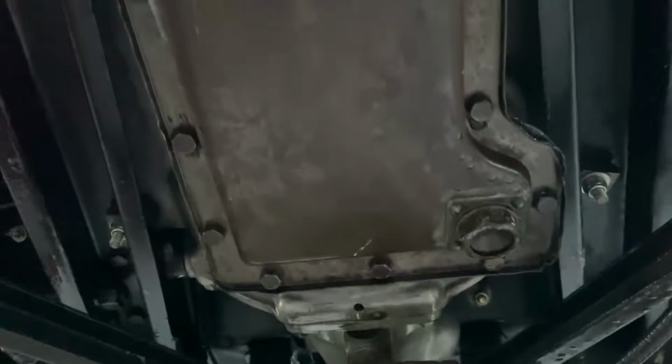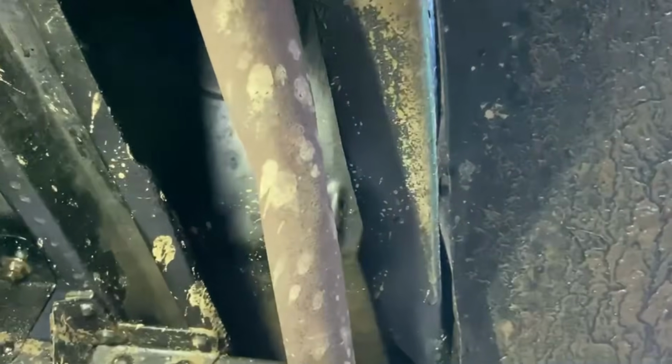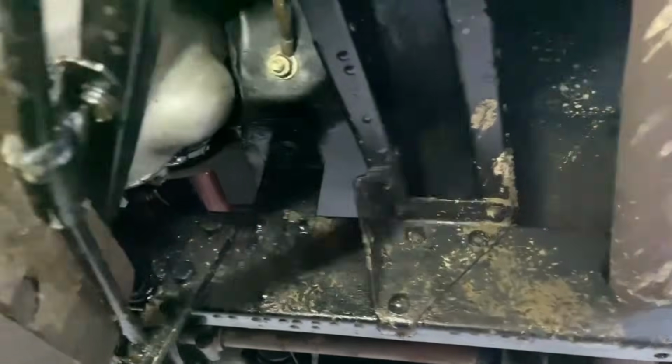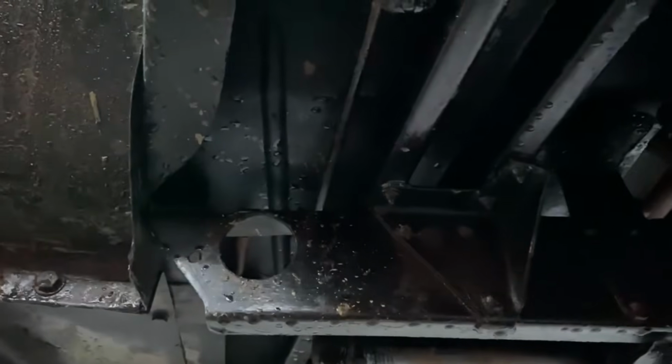Very clean under the engine. Very clean. Little bit of oil as we'd expect to see, but that is super clean. And underside of the radiator up there is looking good. And you can see it got a bit muddy from when we went out to do the test drive, otherwise I think this would have been immaculately clean. But it's all good under there.